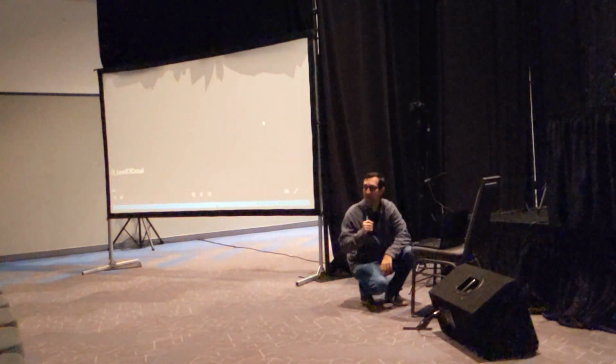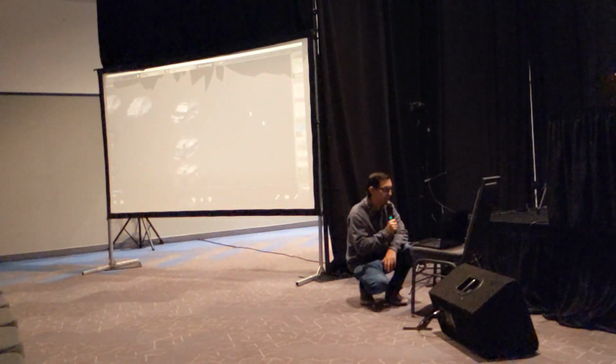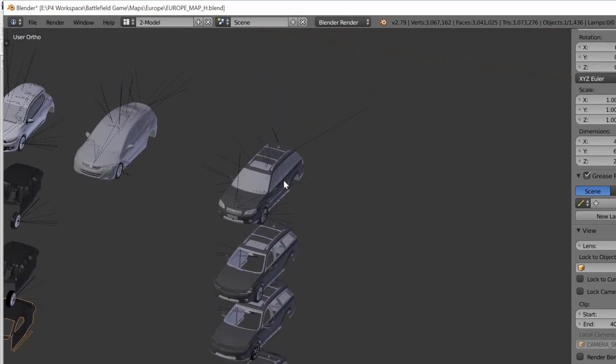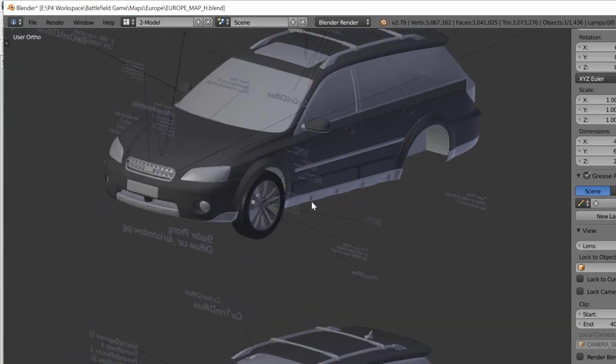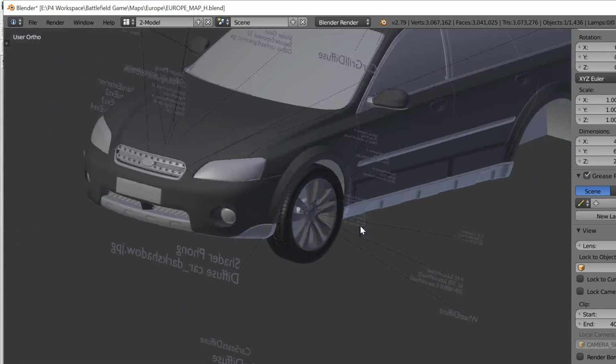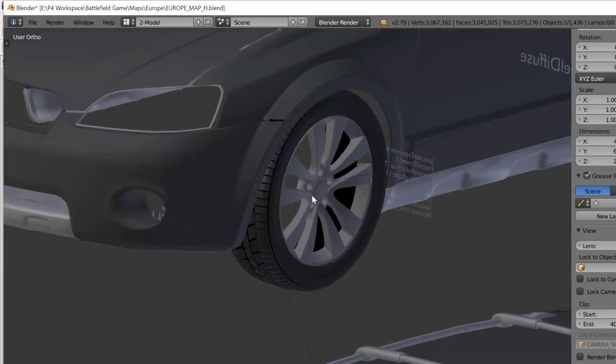So again, what you were mentioning, we call it LOD, or level of detail. Here is a car model that I worked with on a game. You can see the tire treads here, the rims, and you have all these screws and details. And then as we go down, the car and the wheels step down in their triangle count by a lot.